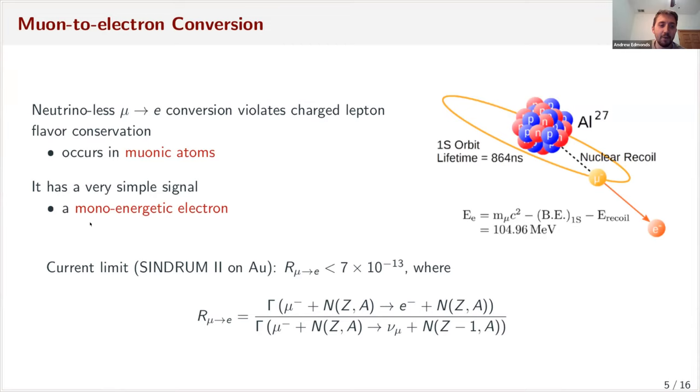So this is a very simple signal to search for. It's just a monoenergetic electron coming from your muonic atom. And the current limit was set by SINDRUM II on muonic gold, and they set an upper limit on this R_mu_e of less than 7 times 10 to the minus 13, where this R_mu_e is defined as the rate of the conversion process divided by the rate of the capture process.